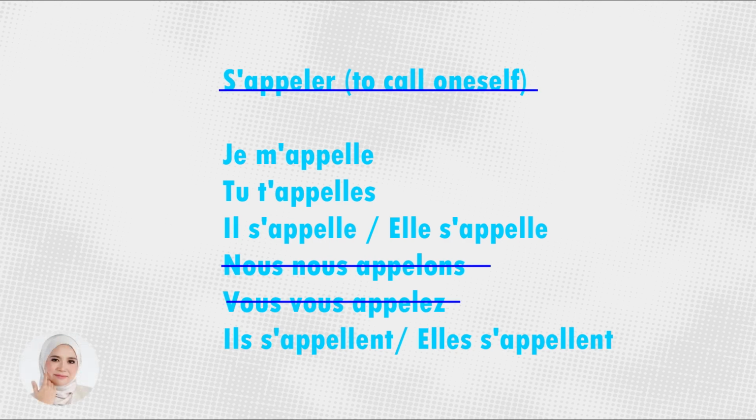Did you notice for this one, this one, this one, and this one? Let me remove everything first. If you notice, for this verb, even though the spellings are different from one to another, you have ends with E, ends with ES, ends with ENT, the sound is the same.